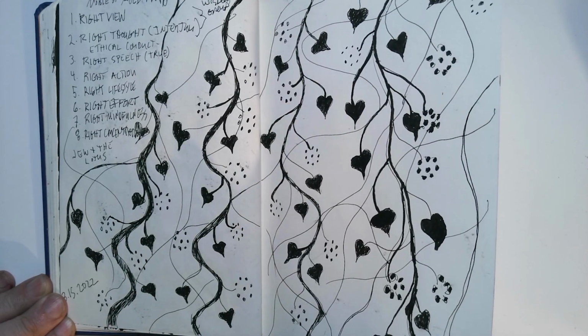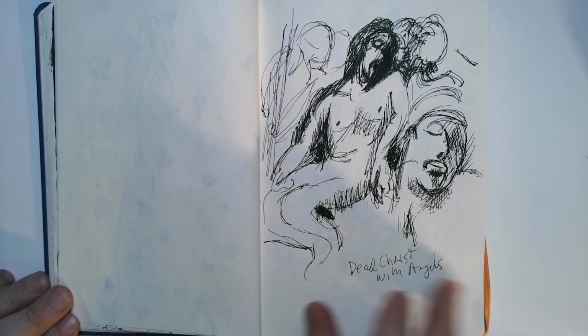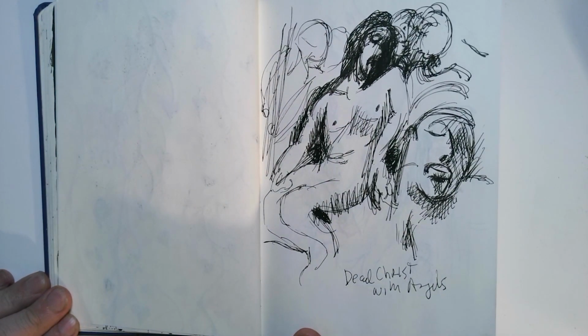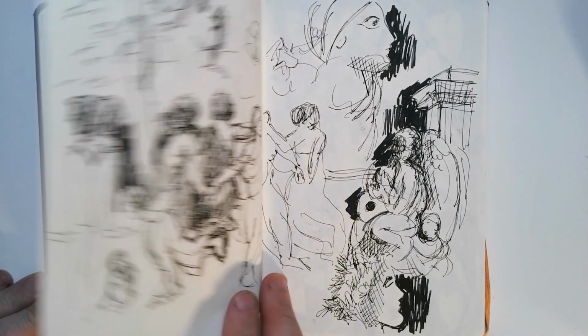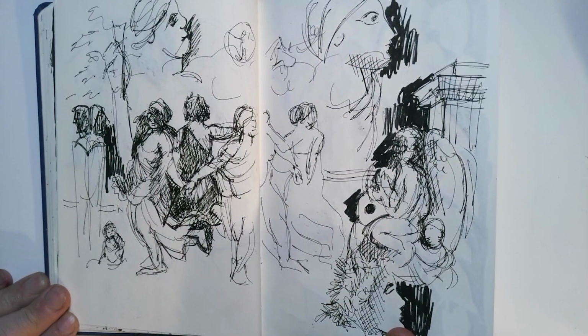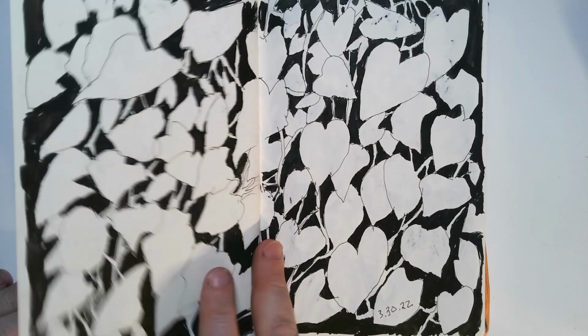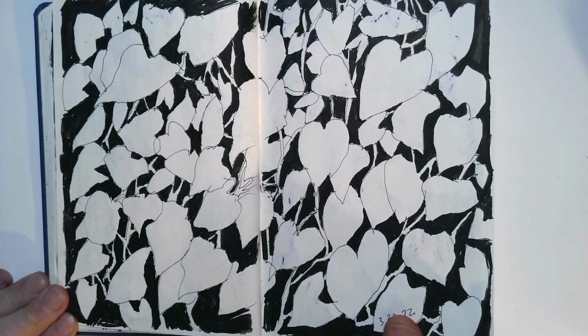The noble eightfold path to follow. Oh yeah, now this is from Boston, because this is The Dead Christ with Angels by Rossi Ferrantino. And then I was looking at Poussin. This would make nice wallpaper.